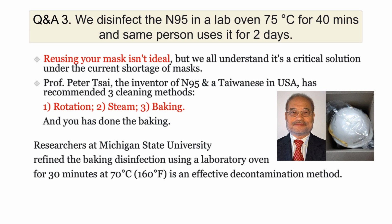Peter Tsai is a Taiwanese inventor of the N95, working and teaching in America. He recommends three cleaning methods. One is rotation, rotating your N95 face mask by alternating outer and inner use. The second is steaming, and the third is baking. And I think most people would use baking more, because it's easier and doesn't take a lot of time.